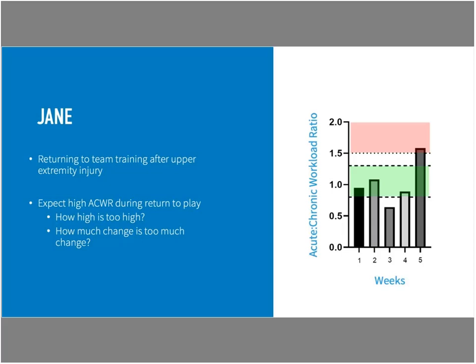And so as you start to ramp them back up, in this case to what the team was training at, you would expect to have acute to chronic workload ratios at the 1.5 level and even above. And so when we ask the question, well, how high is too high for athletes returning to play, I'm not so sure that's the best question to ask. Rather, how much change is too much change, and how much change in a given period of time is too much change? And these are important questions that deserve attention among researchers to help answer.